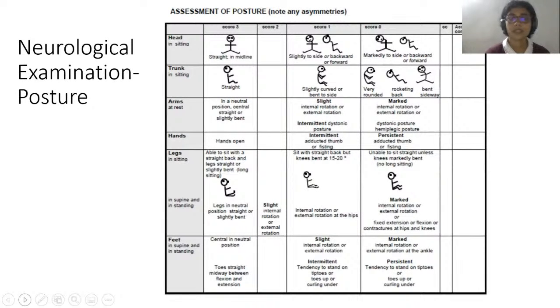Now we've talked about the cranial nerve assessment. The second part of the neurological examination is posture. Now this is assessed in sitting, lying, and the standing positions. So you need to observe the infant's head, trunk, arms, hands, legs, and feet in these different positions. And the performer gives you a brief description how each item is scored with a line diagram.